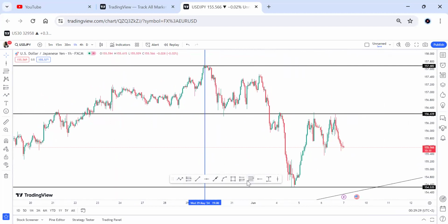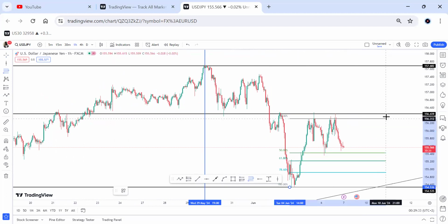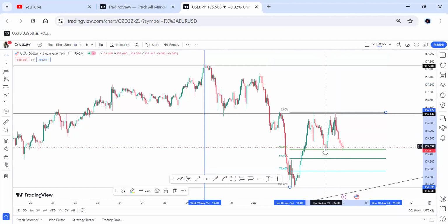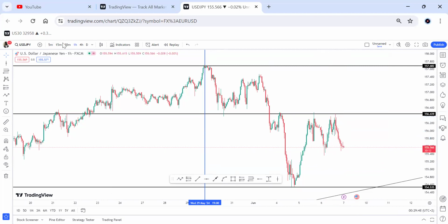Support, right? Now let's look at the Fibonacci if we are ready to go up. If we are ready, have we met half of that Fibonacci? There it is. We have met our 50% and almost 60%. You can see how the market is rejecting right over there. I'm gonna go down to what?